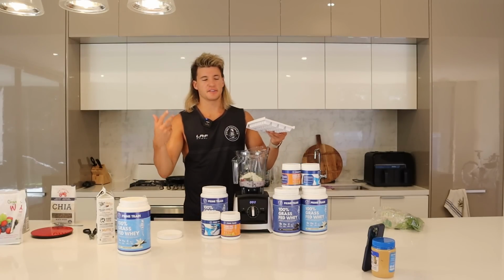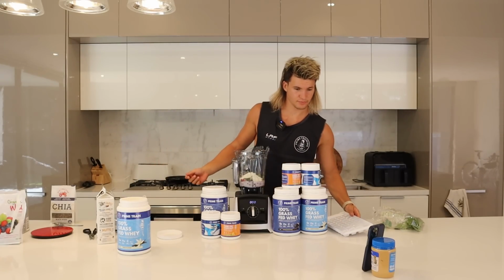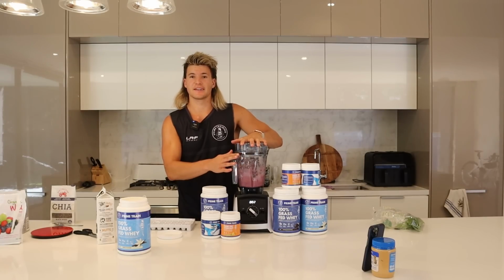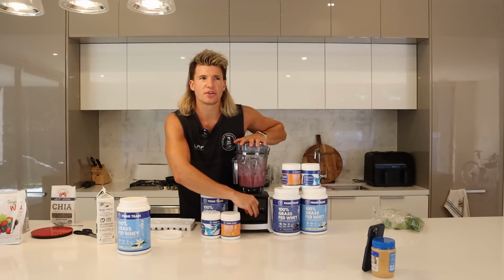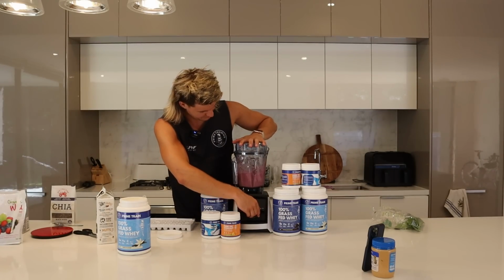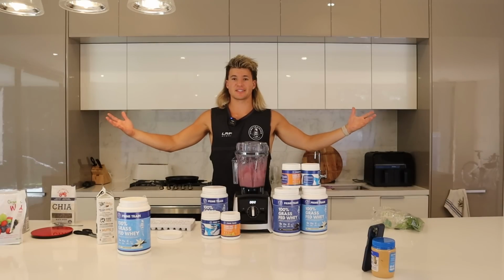I love that icy freshness, so I'm going to add in some ice, of course, as well. Close up the lid. Now it's time to blend it. I've got the new Vitamix. It's the A23000. It's a fantastic blender. Woo. There's our first smoothie.